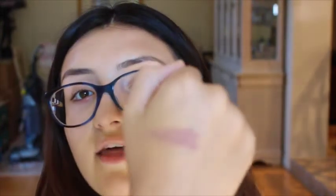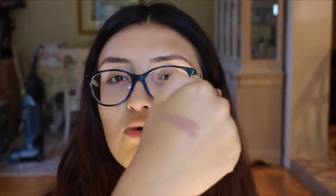But that is that shade. Here, wait, I'm gonna put that on my other. So yeah, there is that shade. It's a more muted, sort of purpley brown color. It's nothing too drastic or dark, but it comes off beautifully on the eyes.